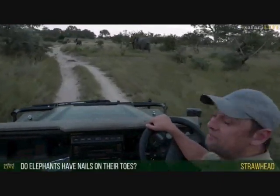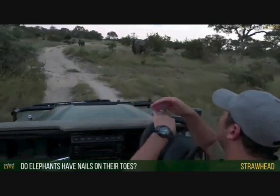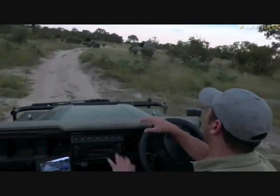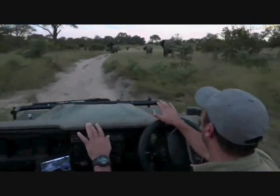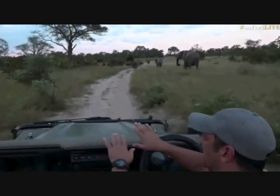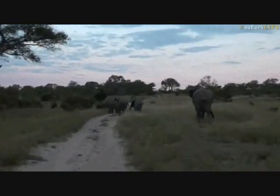Strawhead, yes, the elephants do indeed have little nails on their toes. On the tips of the toes, the front of the toes, they do have little nails. You can often see it if they've stood in wet mud or water and they've washed it clean a little bit and they come out, you can see the nails quite clearly. So they do indeed.